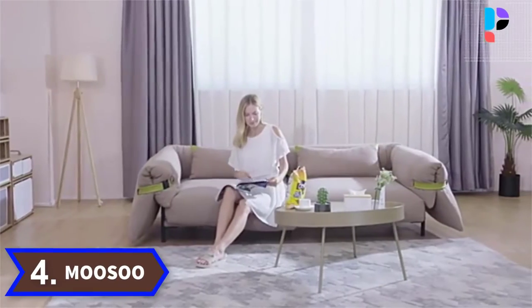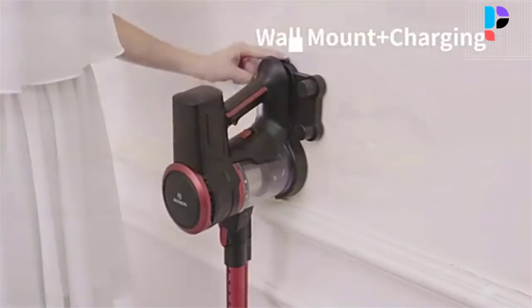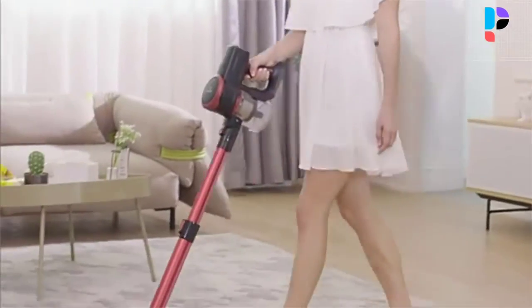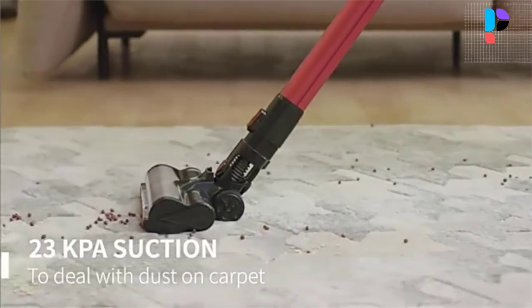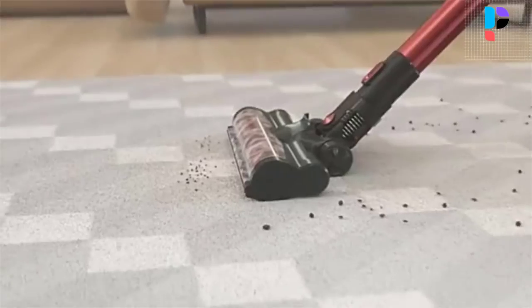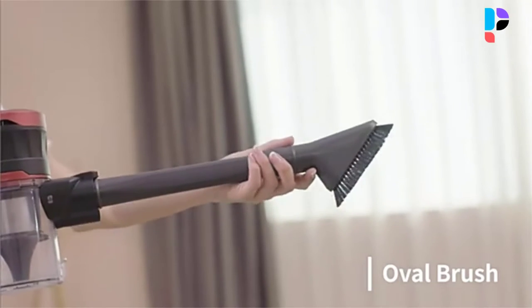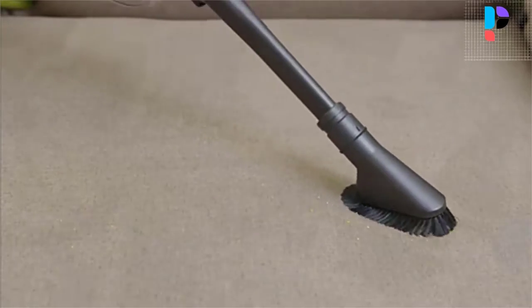Number 4, brand name, Moosoo. Model number, K17. The Moosoo K17 cordless stick vacuum cleaner has a strong suction of 23 kilopascal and 11 kilopascal. Its 200 watt brushless motor can deal with dust, cookies, candy, etc. The service life of the motor is 3 to 5 times higher than others' products.